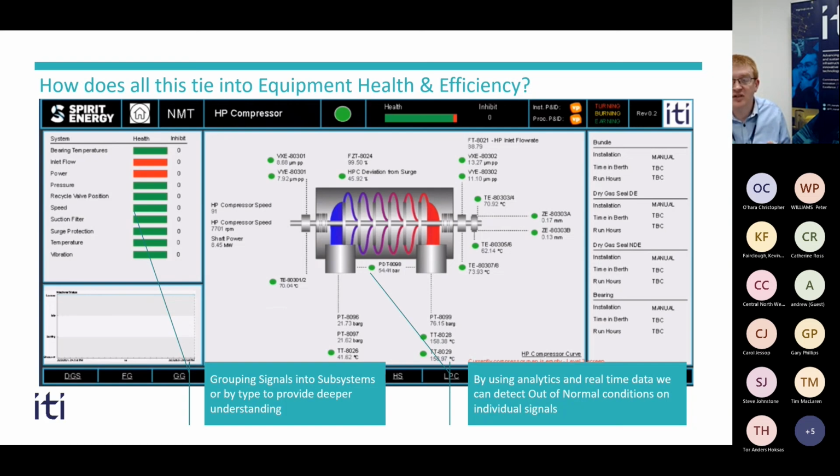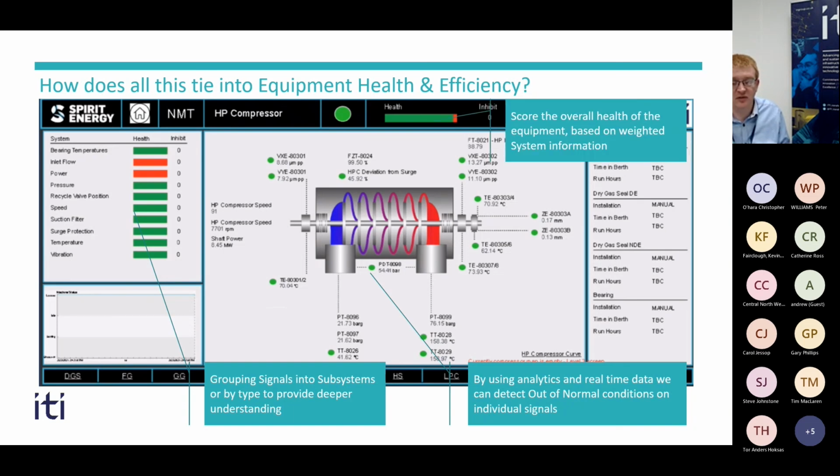Once we've got that in the subsystem level, then we can also roll it into an overall health score. Now, this is the really interesting bit about this, because if you take all of that information that you've already gained and roll it up, we can give this piece of equipment a score. If we can give it a numerical score, that's even better.